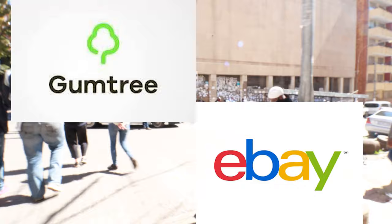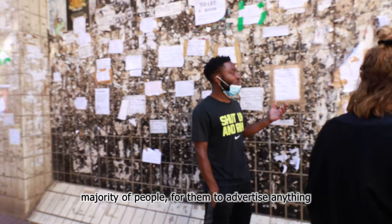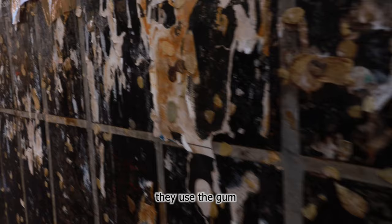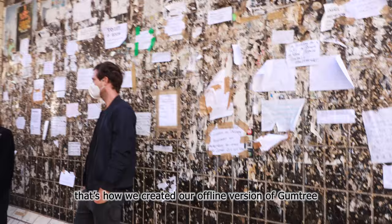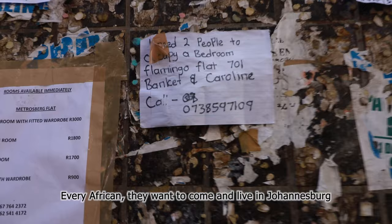We got a glimpse of the offline Gumtree. Majority of people, for them to advertise anything, they use Gumtree. So that's why we created our offline version of Gumtree. The Gumtree is all about accommodation, because in Johannesburg, it's becoming quite hard to find a place to stay. Every African wants to come and live in Johannesburg. That's where they can get connected.